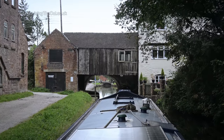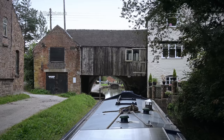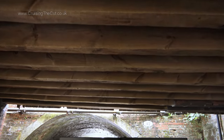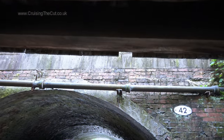Round the side, the canal goes under this building towards a lock. Let's hope that's good, strong wood. An old canal bridge follows immediately after.